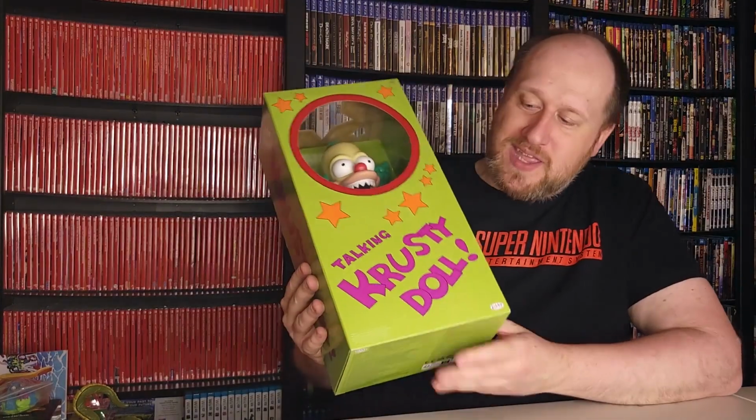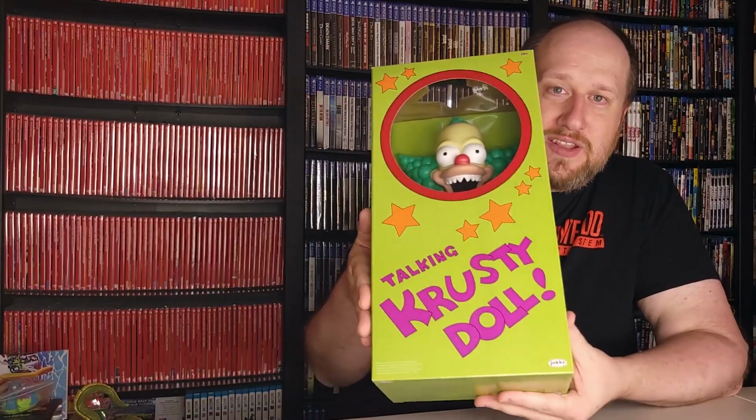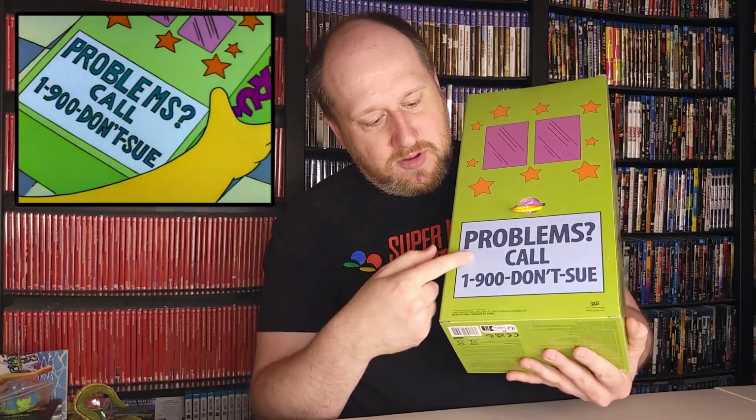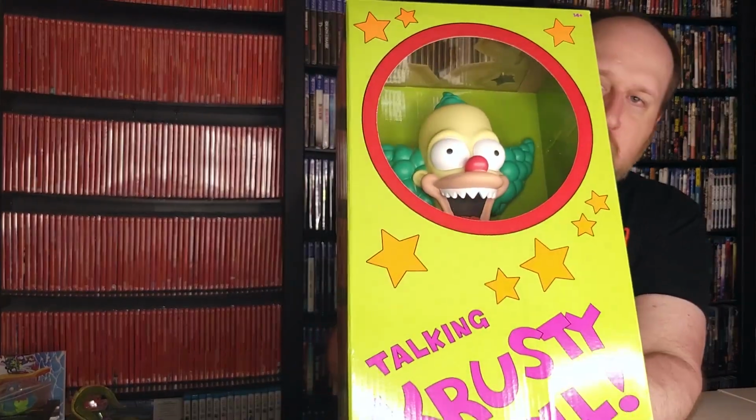And then absolutely the coolest thing from their new line is this talking evil Krusty doll. They even got the packaging just like it looked in the Treehouse of Horror episode. And I love this on the back. Problems? Call 1-900-DON'T-SUE, just like in the show. And, of course, he does talk. You got this pull cord here. I will shut up for a second and see. Hopefully you can hear it.